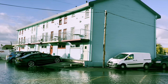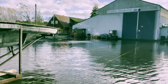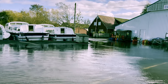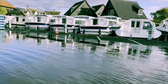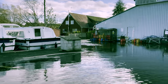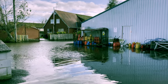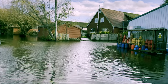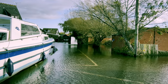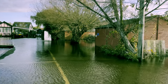We're near the hotels and stuff where people stay. So bad. All the way around the back here, houses, gardens, parking. It's basically all joined to the Broad at the moment. This boat's trying to drift up onto the concrete because it's above its moorings.